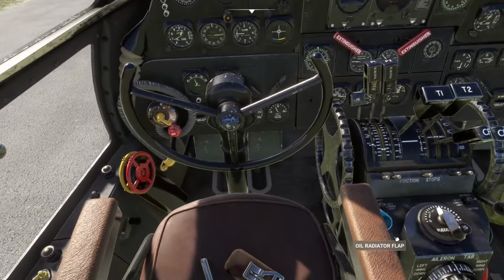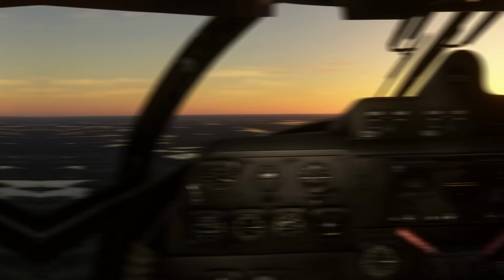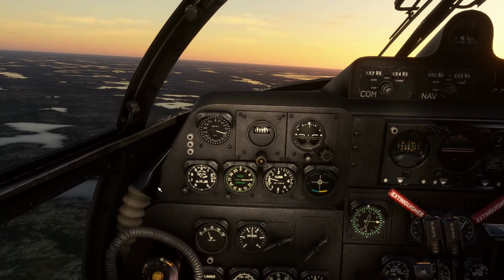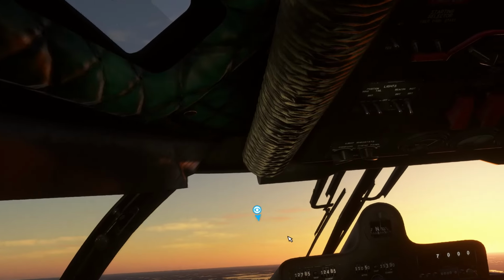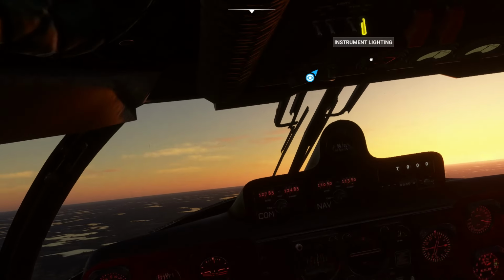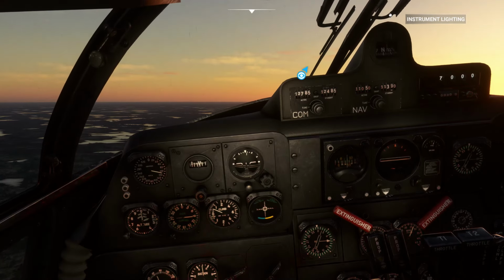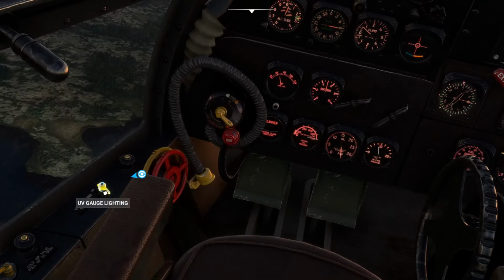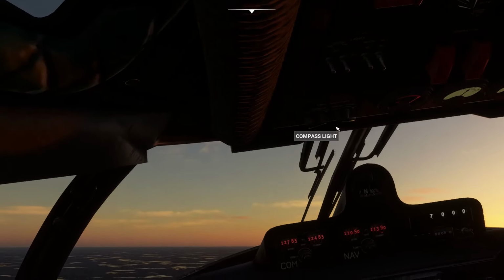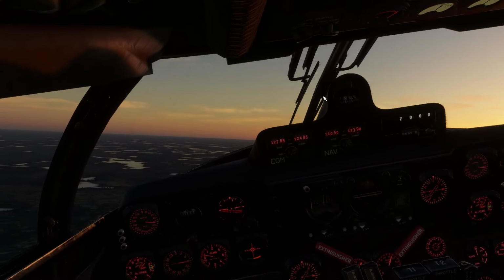Okay, so let's back down to terra firma. As we're cruising along at sunset, I thought I'd show you some night lighting. So we're in flashlight mode at the moment. We can just switch on instrument lighting with this switch here. We can get in dim mode or bright mode, or if we wish we can use the UV, which just does the gauges. We have a rheostat here for the compass light, which will do the radio instruments.